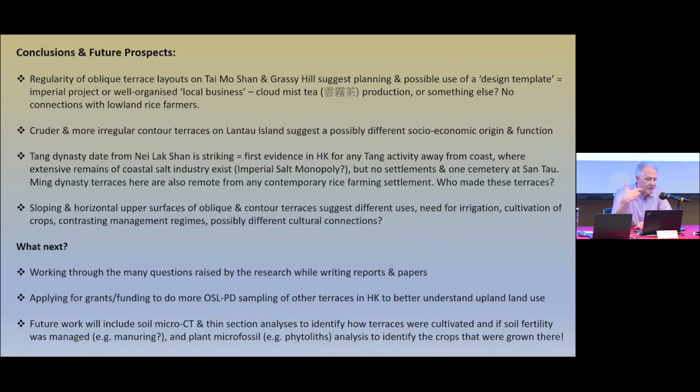We could also do some research looking for plant microfossils, tiny parts from plants which survive. These are silica bodies called phytoliths, and these survive in the soil for thousands of years. And they've been found in Hong Kong previously when they were excavated at Sha Ha near Sai Kung. So we could potentially look to recover some plant microfossils, and plant phytoliths are specific to a species of plant. Each plant has a different shaped microscopic phytolith. So that is diagnostic for a particular plant. So we can say whether they were growing taro, whether they were growing tea or rice, if there are any surviving in the soil. That might then allow us to identify the crops that were being grown on these mountain terraces.